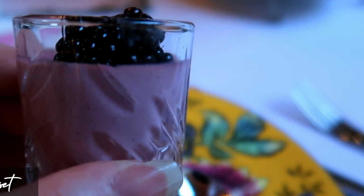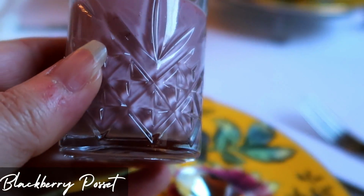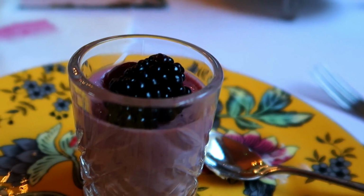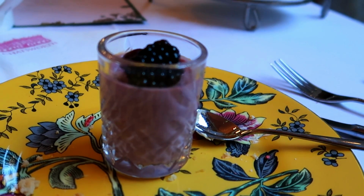So this is the blackberry posset. It's got a gorgeous blackberry on top with a little bit of coulis. Now as you get into the posset, it is really quite thick but super smooth and creamy, which was lovely. But I would say it would be nice to have a little bit more of a blackberry kick to it. It was quite mild in flavour.